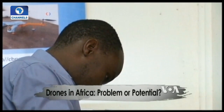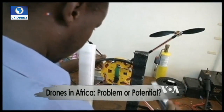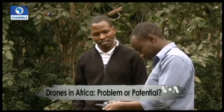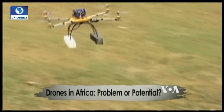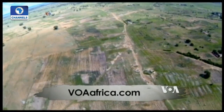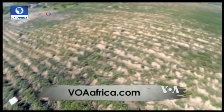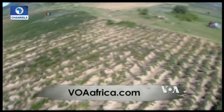This Kenyan university student built his own drone. He couldn't use it in his home country because Kenya's government restricts drone use. So Arnold Bett looked to neighboring Tanzania, where he was able to use his drone, called the Octocopter, for agricultural research. The Octocopter could identify 14 different varieties of sweet potatoes in the fields below through drone-based remote sensing.